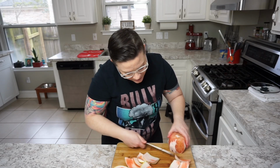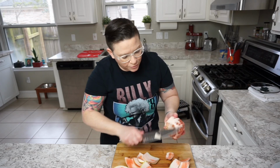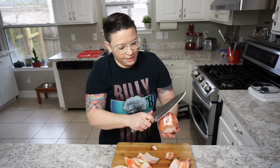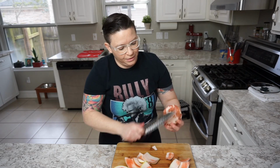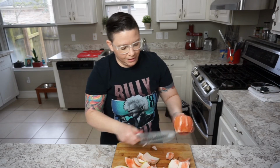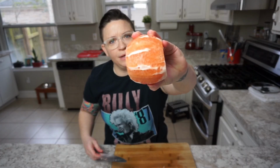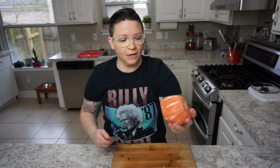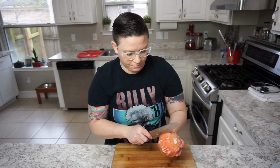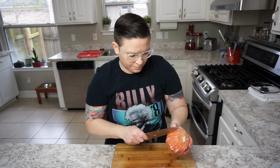And then we're gonna cut this into sections. It's called supreme. We're gonna supreme this. And I just go around and shave off the rest of that little pith, the white part, which is super bitter. All right, so check that bad boy out. So now we are going to supreme this pomelo. So we're gonna cut in between the membranes. And what we're gonna get is perfect little sections.